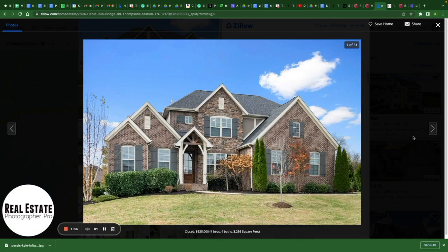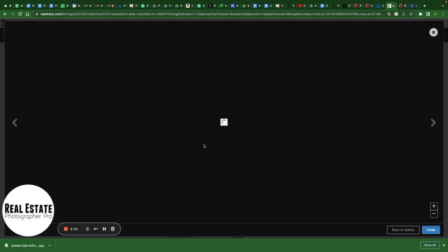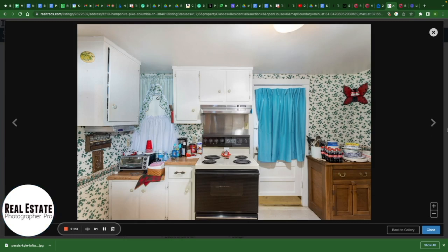This is one in Thompson Station that I think we shot in October, but this is one we did not shoot. I just found it on the internet. I don't want to pick on this family or the photos. Nothing really wrong with the photos, but you can see when things are cluttered, just to give the illustration, it creates confusion. There's almost too much information. And when the countertops are full, you're covering up opportunities.